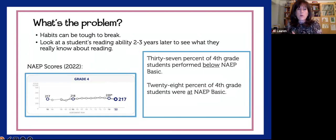But down the road, we really see what's happening. I'm going to talk about the NAEP scores, but I'm first going to share, as Lindsay talks about in her book, that these habits that they start in kindergarten are really tough to break. I actually just sat with a 4th grader at a school in the Bronx to see why he's struggling as he is. Even though he's been taught phonics, the number of times he was guessing, even though he could sound out the word, it is really a tough habit to break.